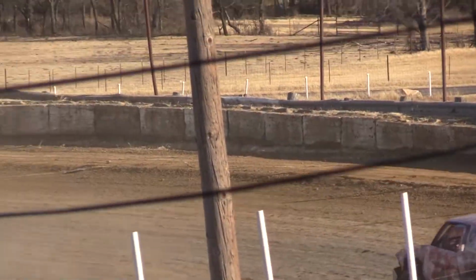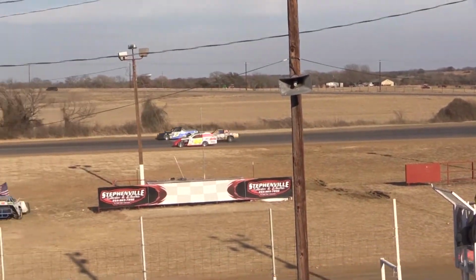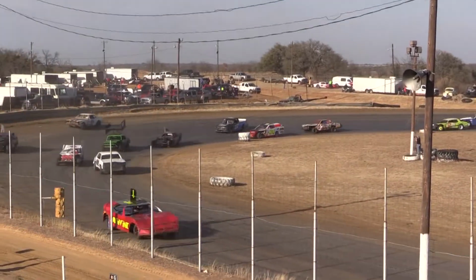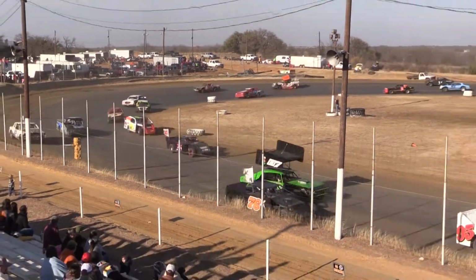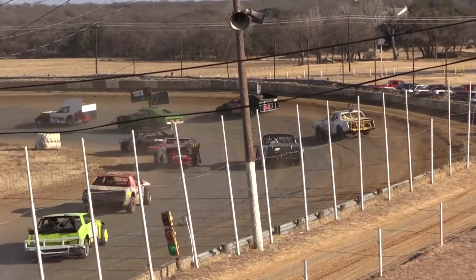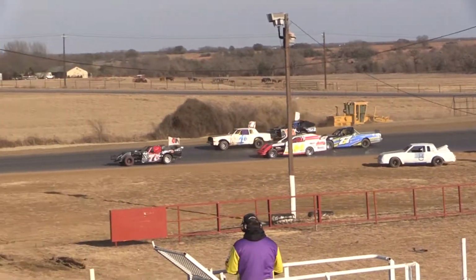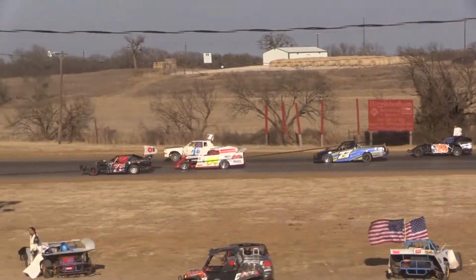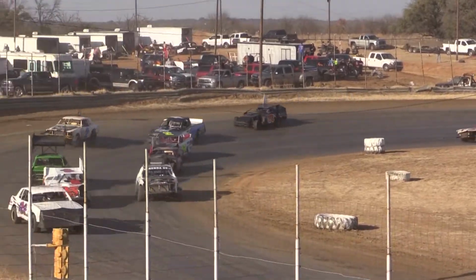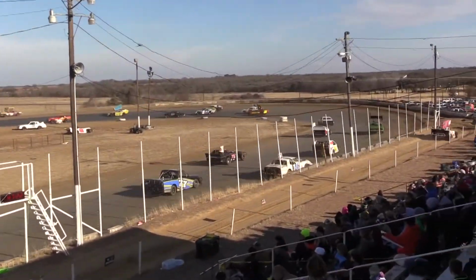3 wide over on the backstretch. The problem with the 74, it looks like he's going to possibly pull it down into the pit entry. Brandon Hood racing with James Honish and Tom Lorenz going down into one. Oh, 9 car a little sideways over there too, but gets it collected, makes no contact with anyone, keeps going. Looks like the 50W is coming back out onto the track.